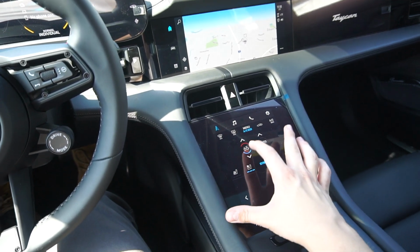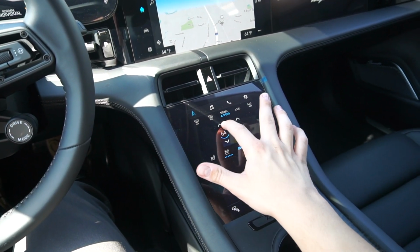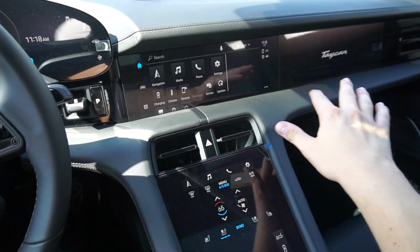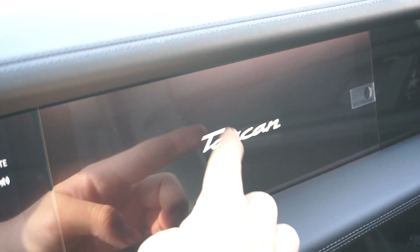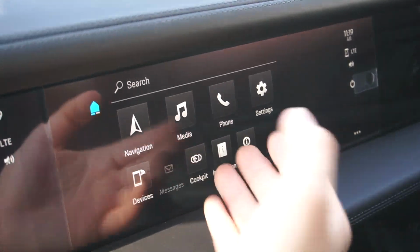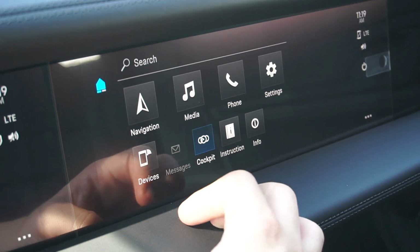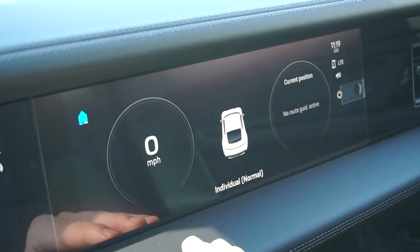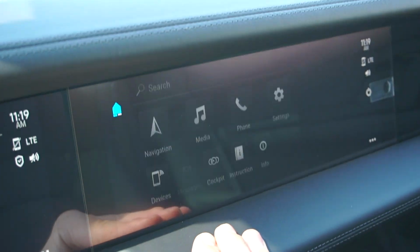And then as you go through all of these buttons down here, it also gives you that sound and that vibration. The top screens don't do that. They just give you an audible feedback. Since I am showing you the screens, let's go ahead and check out the passenger screen. Looks pretty much similar to the middle screen, except you have the option for cockpit. Like I said before, they can see your miles per hour, and they can see your current position, and they can obviously customize their side to whatever they want.